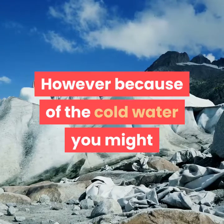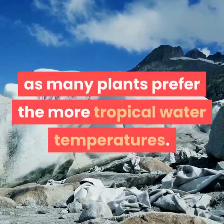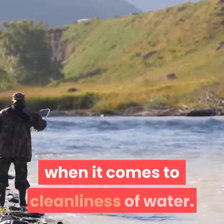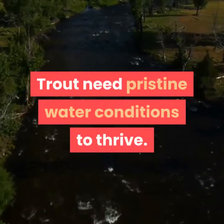However, because of the cold water, you might find the selection of plants you can grow limited, as many plants prefer the more tropical water temperatures. Unlike tilapia, trout are rather hard to please when it comes to cleanliness of water. Trout need pristine water conditions to thrive.